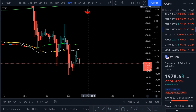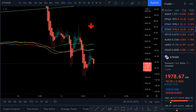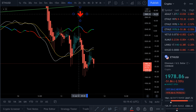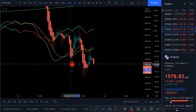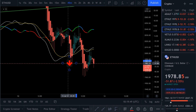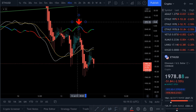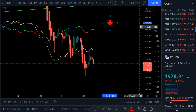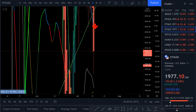So this would be the perfect setup. If you were paying attention to what is going on here, you could have traded this like a champ. You could have gotten in right here, from red to green, right around 1980. Rode it all the way up here, it flips blue, got out at 2,000, and now it flipped blue again, and it's just continuing to drop more. So that's not good for ETH. This whole market looks really, really bad.